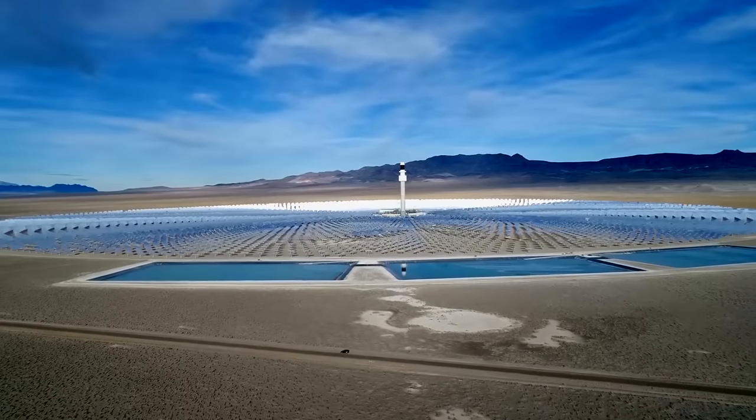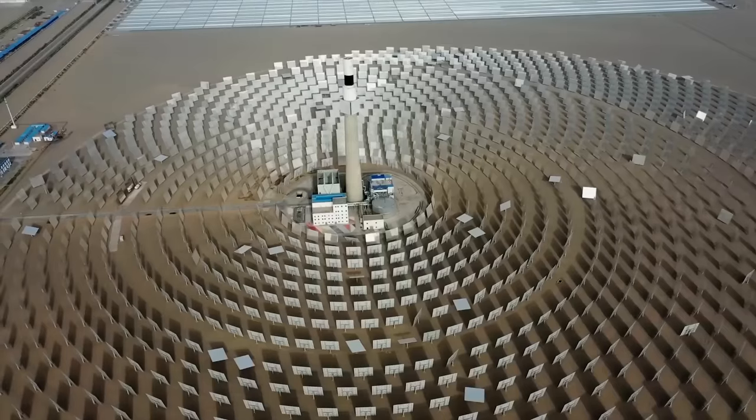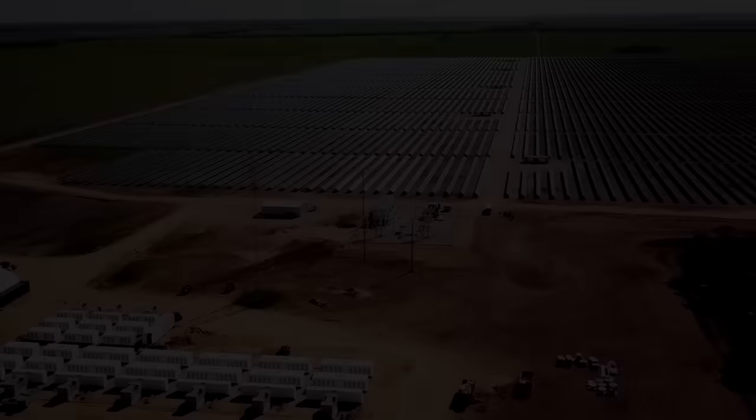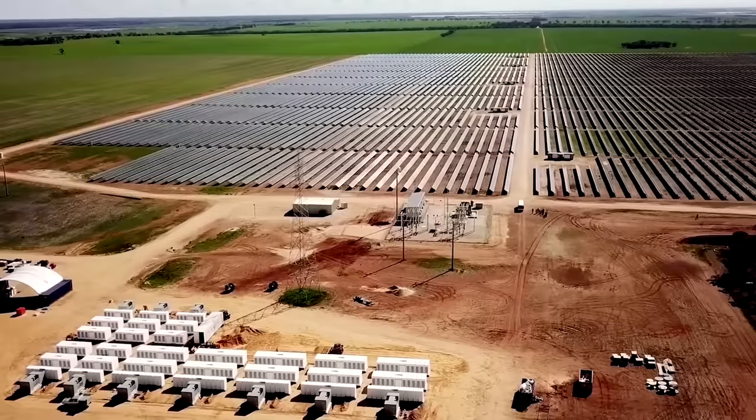Because the key problem with collecting solar and wind energy is that if there is nowhere to store it, then it is simply wasted. What is the advantage of such gravity batteries over lithium-ion ones? The first and obvious one is cost.